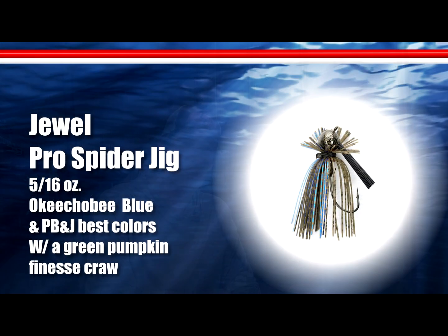It's a decent flipping bite around wood cover up there as well with a Pro Spider jig or a Pee Wee HD spider jig. Most of those fish, like I said, you've got to have wood. If you've got some wood, that really seems to be holding those fish.